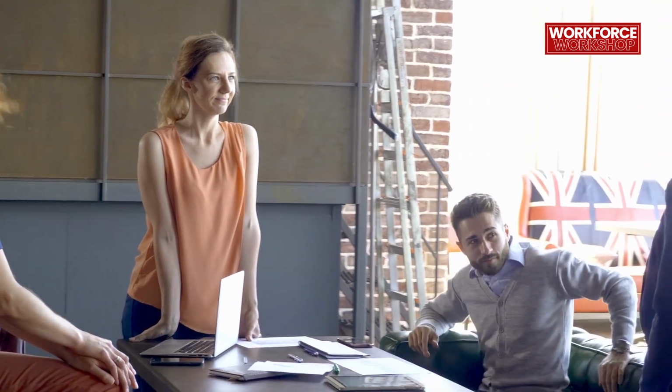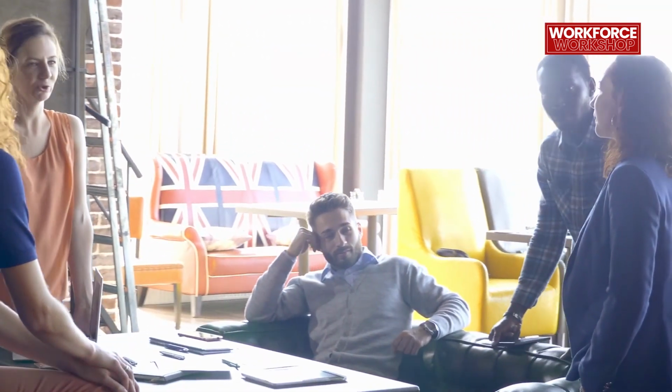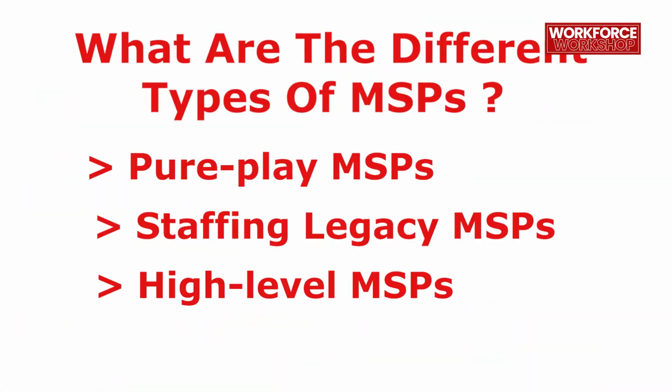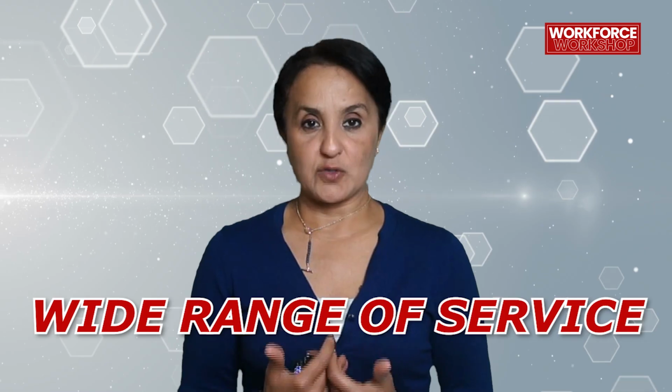They provide their native services, primarily focused on reporting and alerts. Staffing legacy MSPs offer a variety of services, including monitoring, reporting, software installation and updates, and usually target mid-sized and Fortune 500 companies. High-level MSPs, small and large providers, allow their clients to outsource as much of their IT processes as they need. High-level MSPs typically offer a wide range of services.